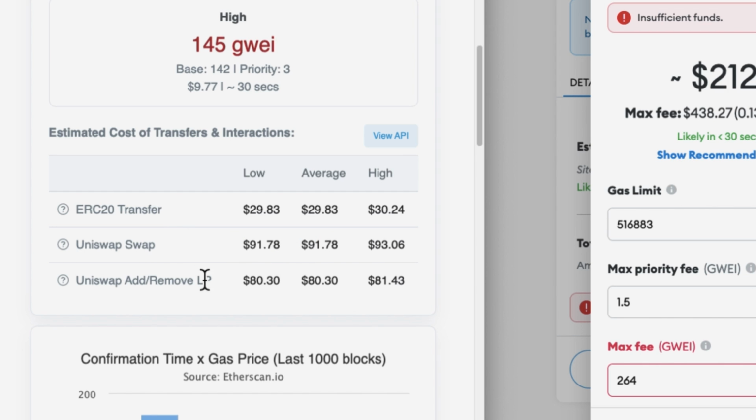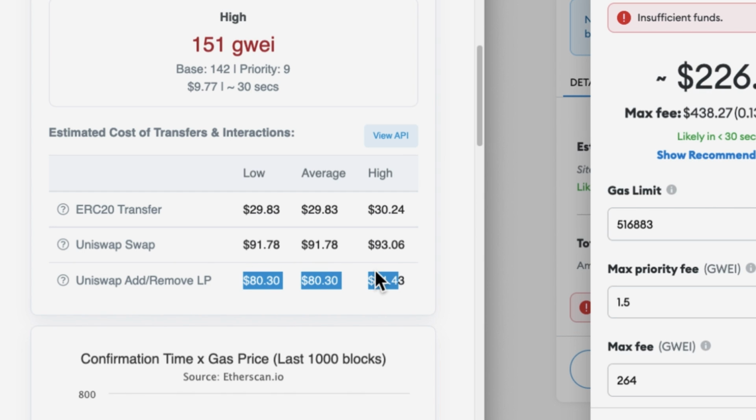If you want to provide liquidity, add or remove, this is liquidity provider, LP. If you wanted to have your own Ethereum and USD and put it as part of the pool that's helping people swap, that's going to cost you $80. Or if I wanted to pull my money out of Uniswap, I would have to pay this $80 fee to get that money out. The simplest transaction is just transferring.